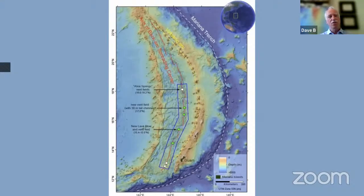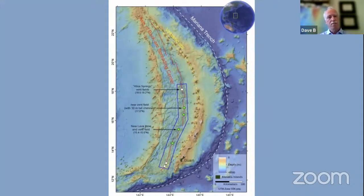Yeah, thanks, Allison. Well, our group at NOAA PMEL, called the Earth Ocean Interactions Group now, we used to be known as the VENTS Group. We've been studying the Mariana region since about 2003. And in the map that you see here, you can see that this is a big subduction zone. To the right side of this figure is the Pacific plate, and it's subducting underneath the Philippine Sea plate, which is to the far left.